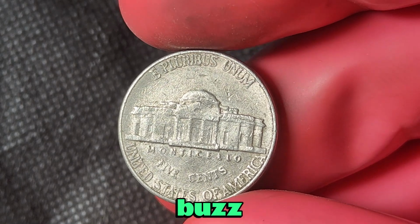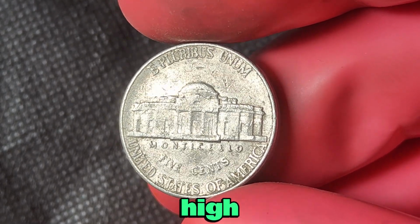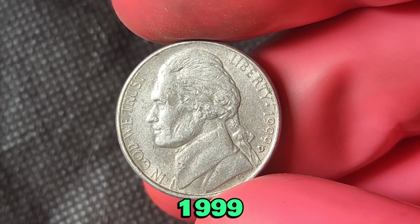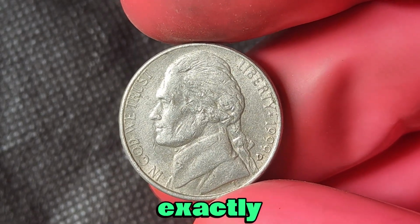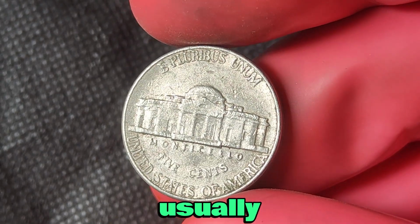Well, most of the buzz comes from a combination of misinformation, rare error examples, and high-grade coins fetching premium prices. Let's start with the regular 1999 D Jefferson nickel in circulated condition. If you found one in your pocket today, chances are it's worth exactly 5 cents. Maybe a tiny bit more if it's in great shape, but usually under $1.